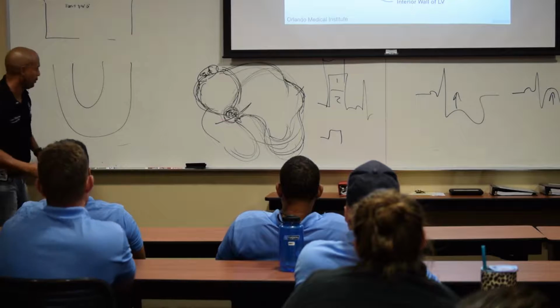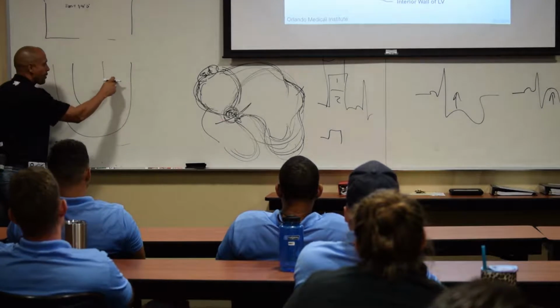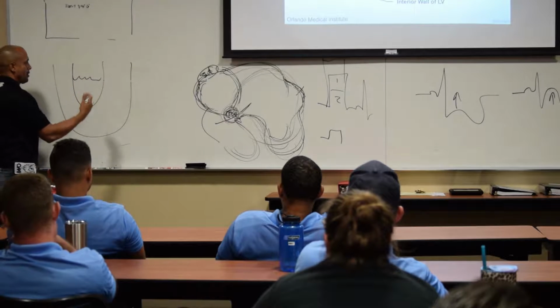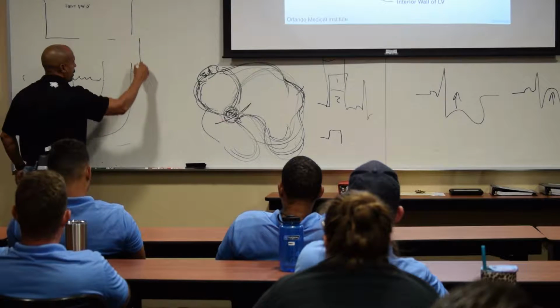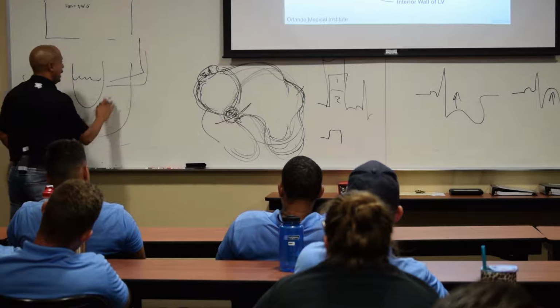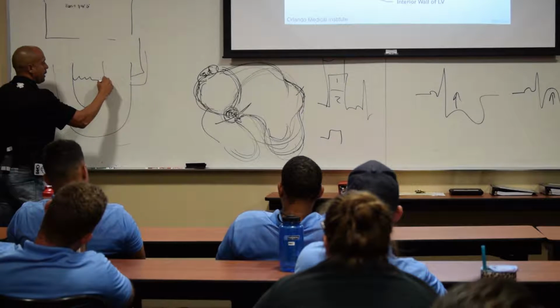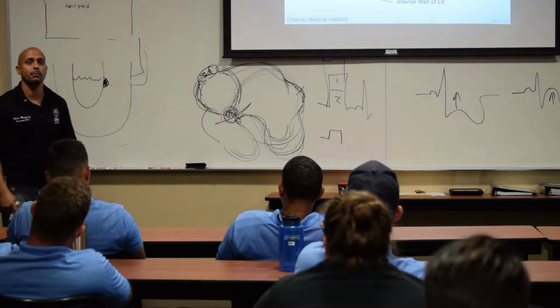That's my same picture of the ventricle. Subendocardium, myocardium, epicardium. Everybody got my picture here? A little blood in the ventricle, whatever. All right, coronary arteries. Anyway, it starts here at the subendocardium. This tissue becomes ischemic.